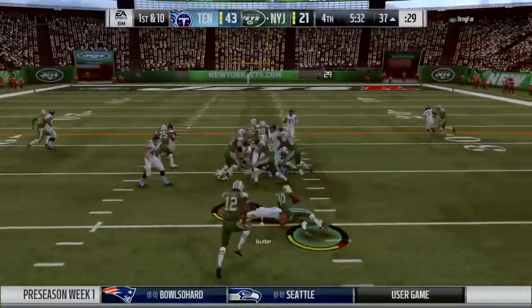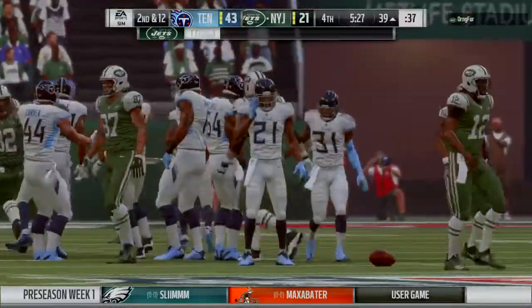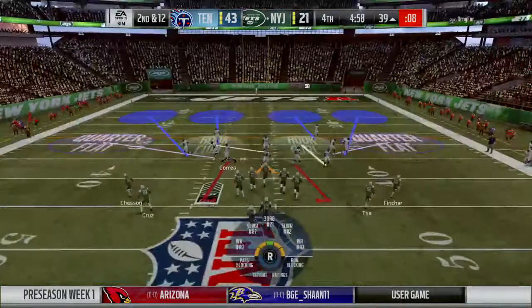They'll run it now out of the gun. And the play goes nowhere. Losing yardage back near the 40 at the 39. That's going to go as a loss of 2, and it'll be 2nd down.